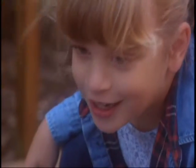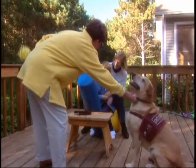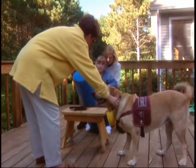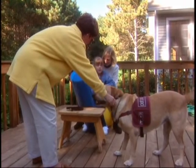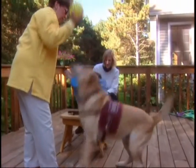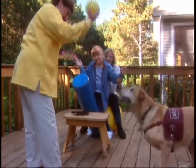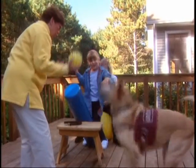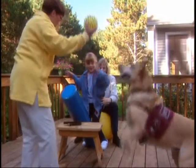One of Megan's favorite activities is the game Simon Says. Okay, so you're gonna have to put your hands up over your head. Megan has cerebral palsy, and these games help her practice using her muscles. Okay, you gotta do it too. One, two, three, up.